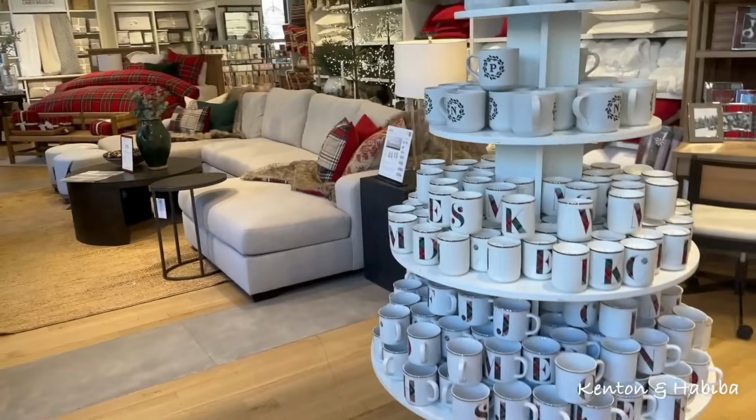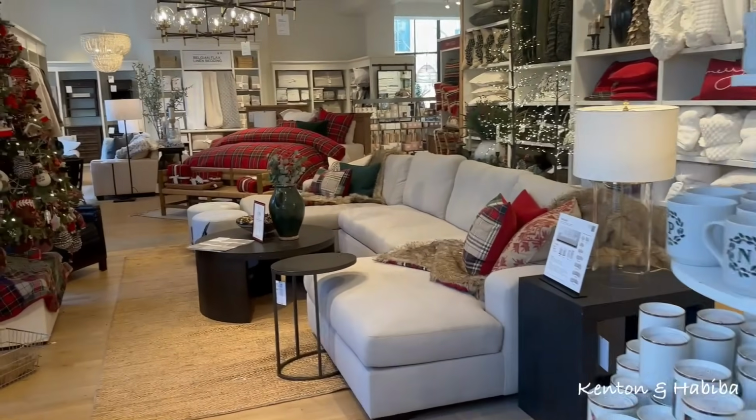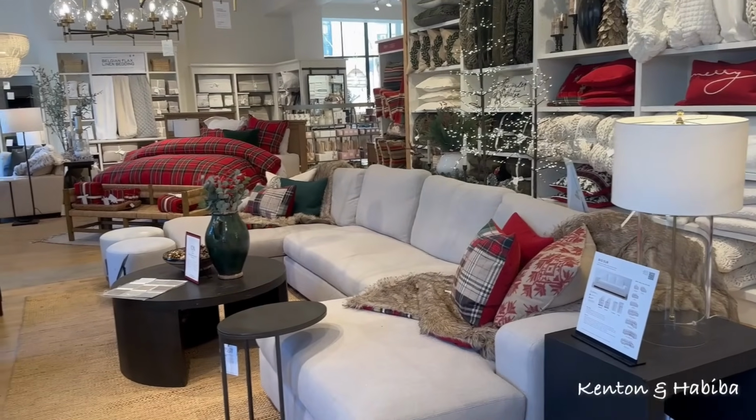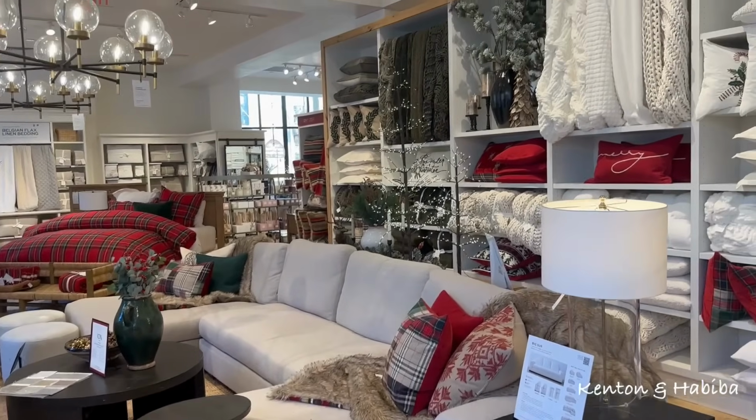It's like I come in here thinking I'm here for the tables. I just wanted to see table settings, but then as soon as you walk in the store, you're just like, stimulus overloaded.